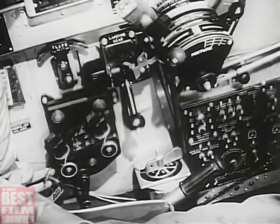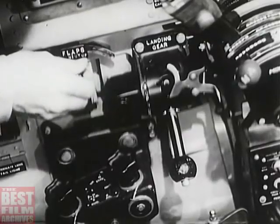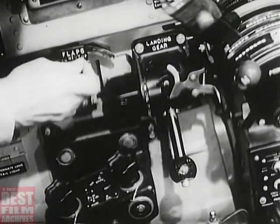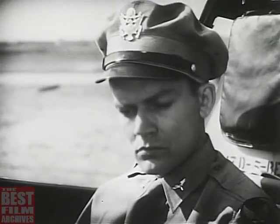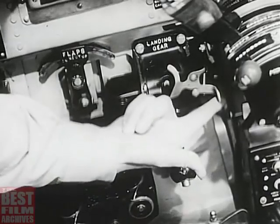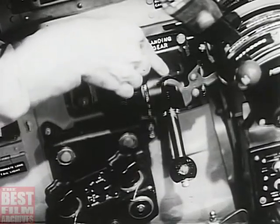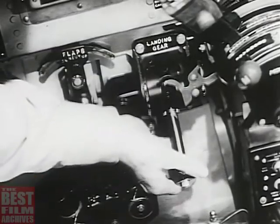And here, your gun heat control. For your flaps, forward, and the flaps are up. You pull back to lower them. You can stop your flaps in any position by putting the control in neutral. Well, now then, for your landing gear, to raise the gear, you flip this safety lock, press this button, and raise the handle. And be sure to let it go all the way up. To lower the gear, push the handle all the way down.